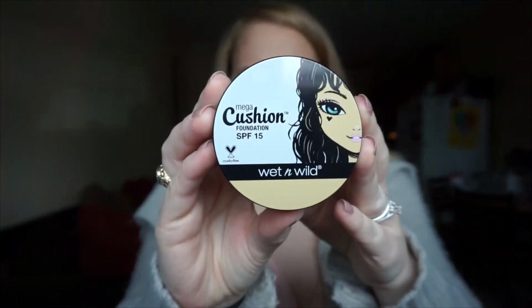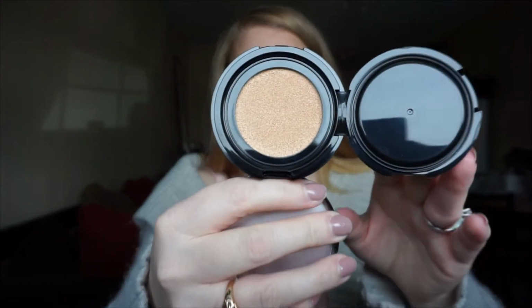Now I bought these two foundations closer to the end of the month of March, so I've been going back and forth between them. I wore this one the other day and it is the Wet n Wild Mega Cushion Foundation. So I have worn this twice now and I love this foundation. I did not think I was gonna love it that much, but I'm in awe over it. It just looks like that in this little cushion, and it's just got gorgeous coverage. I'm impressed. And I love that it's cruelty free.